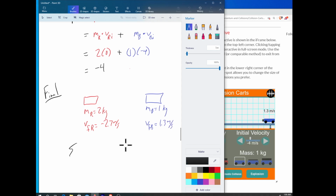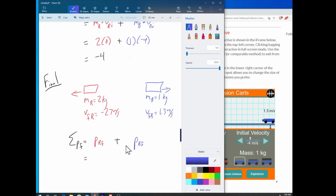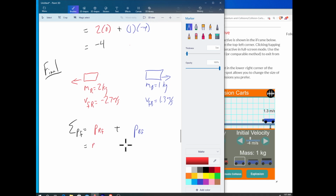And if I go through and find the sum of my momentums finally, I'm going to get the momentum of the red car finally plus the momentum of my blue car finally in the final position. I should have added arrows up here as well to show how that was working. Okay, so the mass of the red car, let's make that a subscript, times the velocity final of the red car plus the mass of the blue car times the velocity final of the blue car.